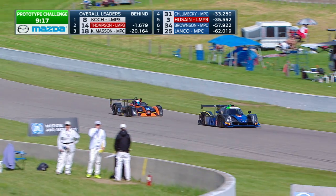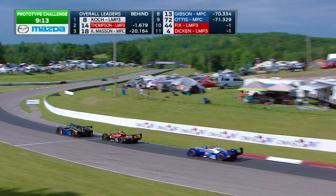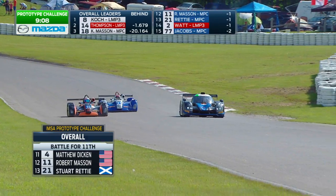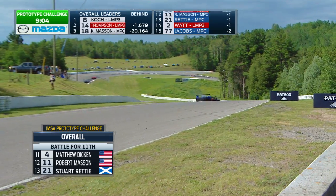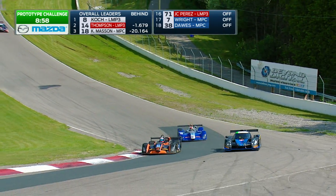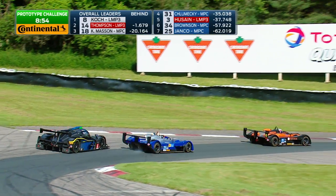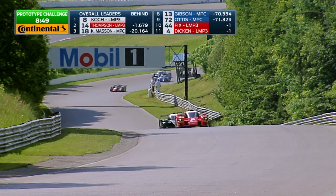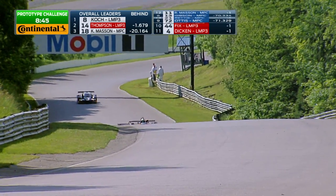So he'll most likely now lose the lead in the Masters points as we leave Canadian Tire Motorsport Park with less than 10 minutes to go in this race. Your leaderboard looks as follows. Kenton Cook in the number 8 leads overall from Colin Thompson in the number 14. MPC leader is in 3rd in the number 18. That's Kyle Masson. MPC Masters leader is 4th, Michael Klemecki. He's in the number 31. And then in 5th position, we find the LMP3 Masters leader, Naj Hussain, in the number 3.